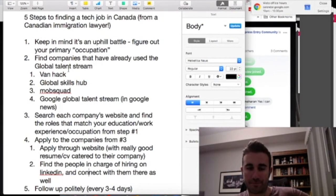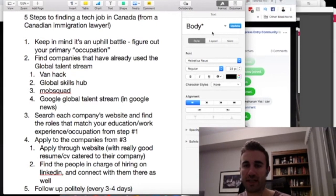Step number four, you're going to take the narrowed down list from number three, and you're going to apply to the companies, and you're going to make a really, really good application, right? So your resume is going to be custom to their company. Your cover letter, the first paragraph, you're going to reference something custom about each company. You're going to say something you like about the company and why they really appeal to you, not generic, something custom.